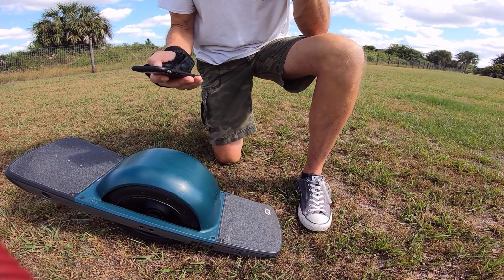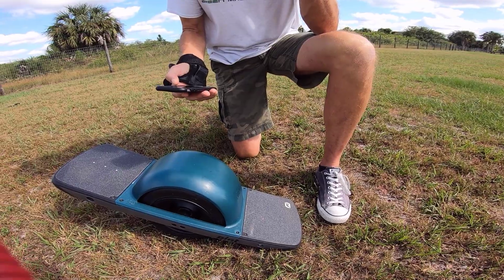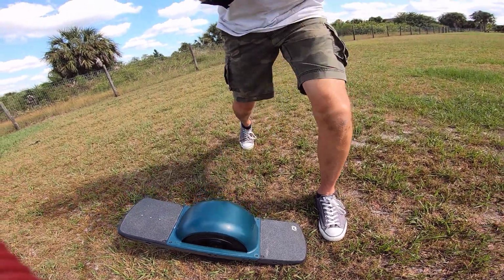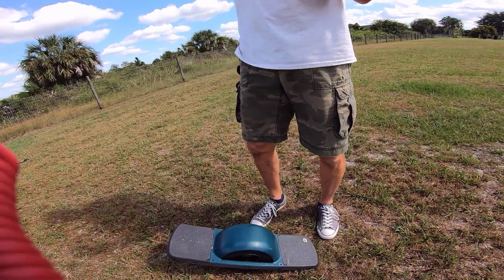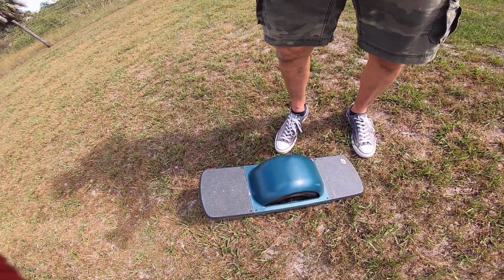Only 2.1 miles. I didn't have this thing fully charged when I brought it out, so I'm down to 27%. And plus this kind of terrain, the board's working hard, so it's going to use more battery than flat surfaces. So yeah, I guess we'll ride around a little bit more and call it good.